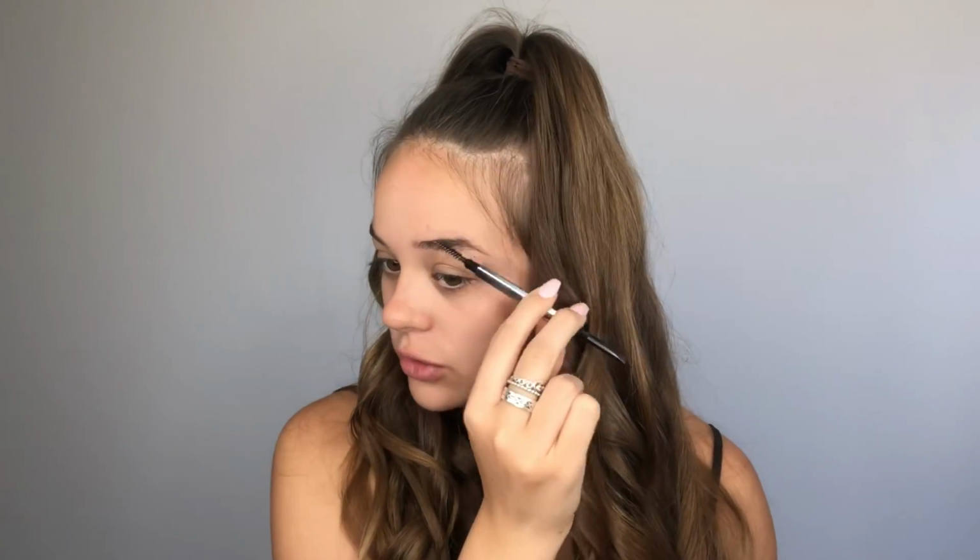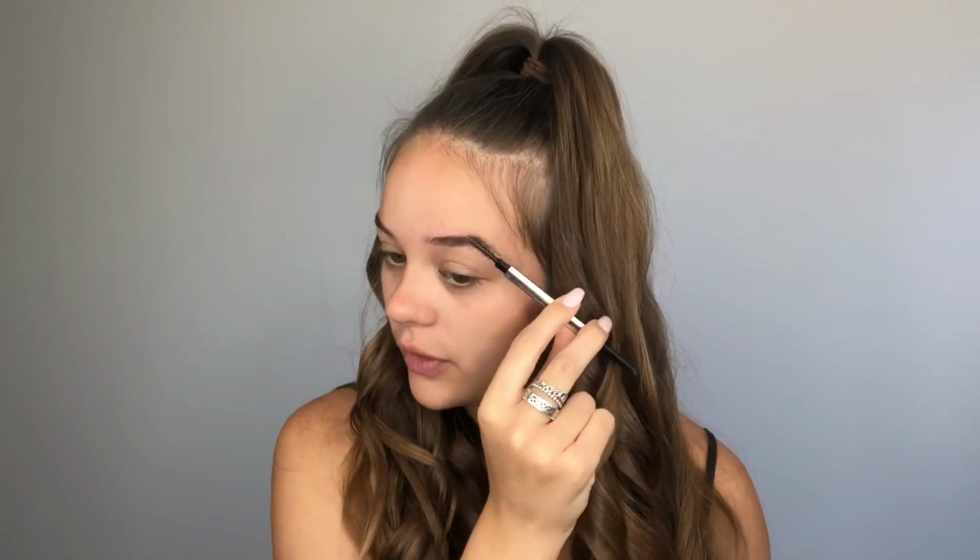I'm going to start off with my brows first. I've been going in between the Benefit Brow Pomade and also the Goof Proof Brow Pencil. I use shade 3 in both of the products. I like changing it up a little bit. Usually I'm really bad when it comes to doing my brows with pencils, but lately I've just been loving a more natural brow. So this pencil does the job for me.